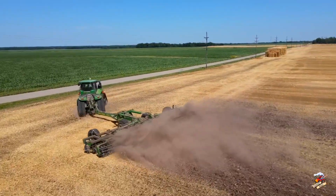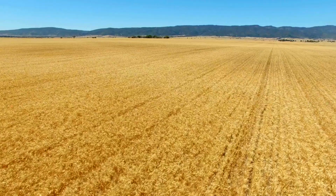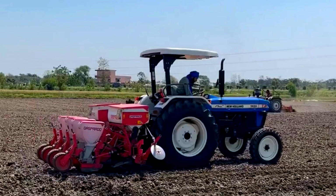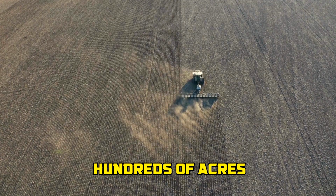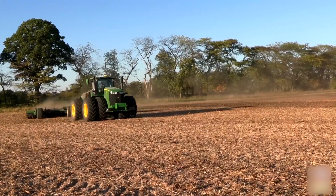Once the land is prepped and seeds are chosen, planting begins, and scale is everything. On massive farms, planting isn't done by hand, but by air-conditioned tractors with GPS-guided seed drills. These machines plant rows with millimeter precision, ensuring even spacing and depth. In just a few days, hundreds of acres can be sown. Each tractor plants up to 60 to 100 acres a day.